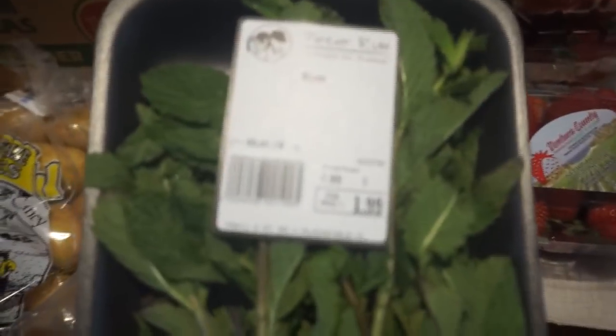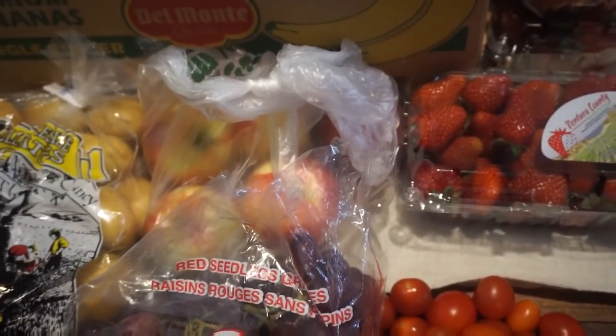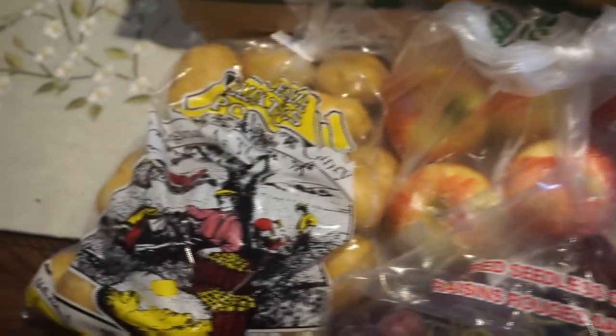I did grab some fresh mint for my infused waters. I've been doing so good with them. And as long as I have what I need for my water, I'm doing a really good job. So you might wanna try some infused waters.